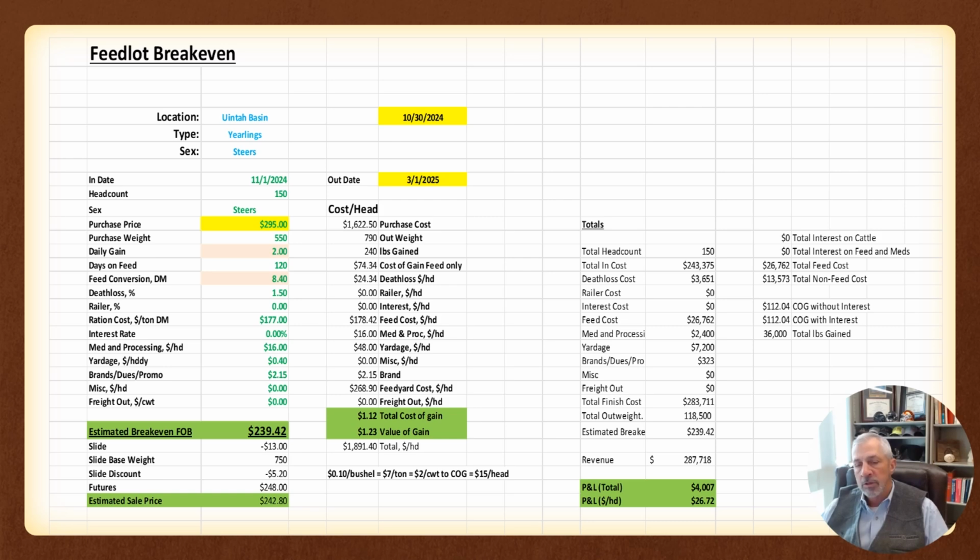So they sold at 790 pounds instead of 850. You sold a 790 pounder. A $13 slide, but since they were not as far off the base weight, the slide discount's only a little over $5. So we sold the cattle for $242.80, a break even of $239.